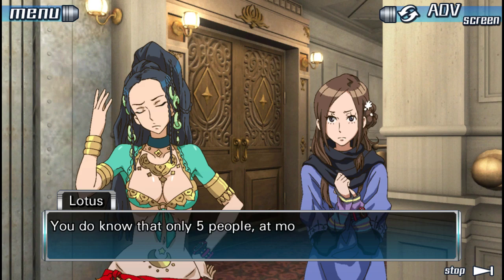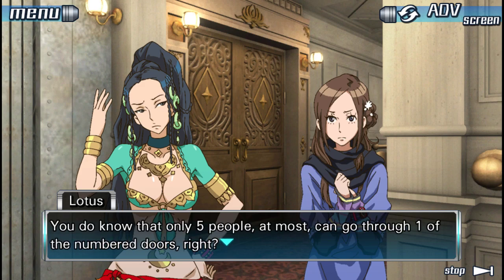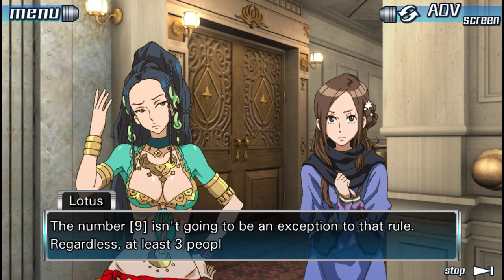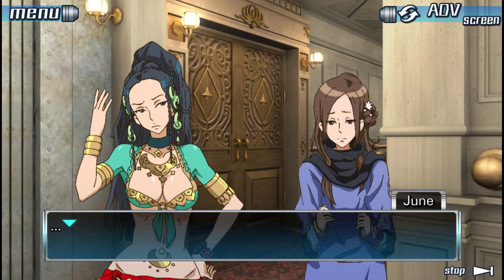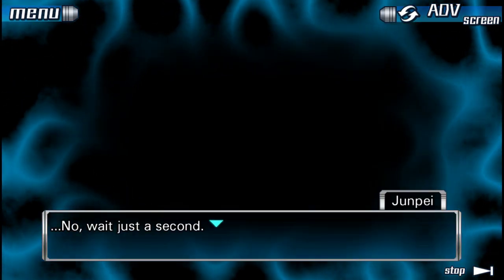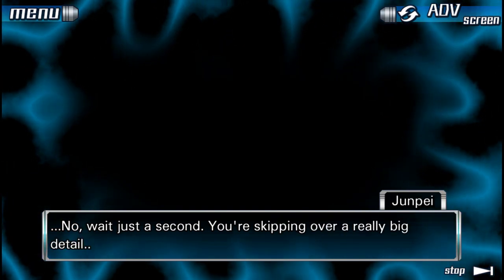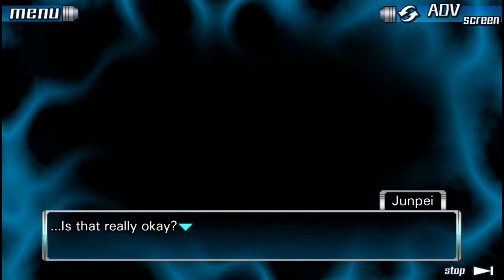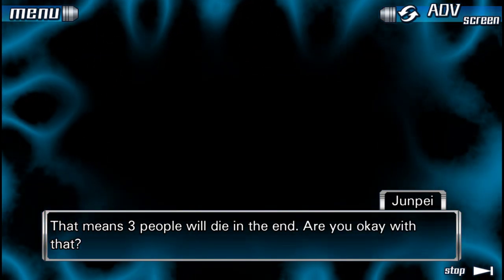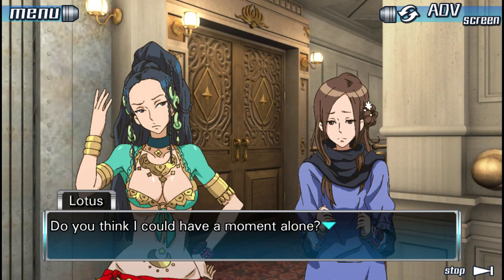And you do know that only 5 people, at most, can go through one of the numbered doors, right? The number 9 isn't going to be an exception to that rule. Regardless, at least 3 people will get left behind. Huh? Yeah, I guess that makes sense. No. Wait just a second. You're skipping over a really big detail. Is that really okay? That means 3 people will die in the end. Are you okay with that? That's just... You think I could have a moment alone? There are some things I need to think about.